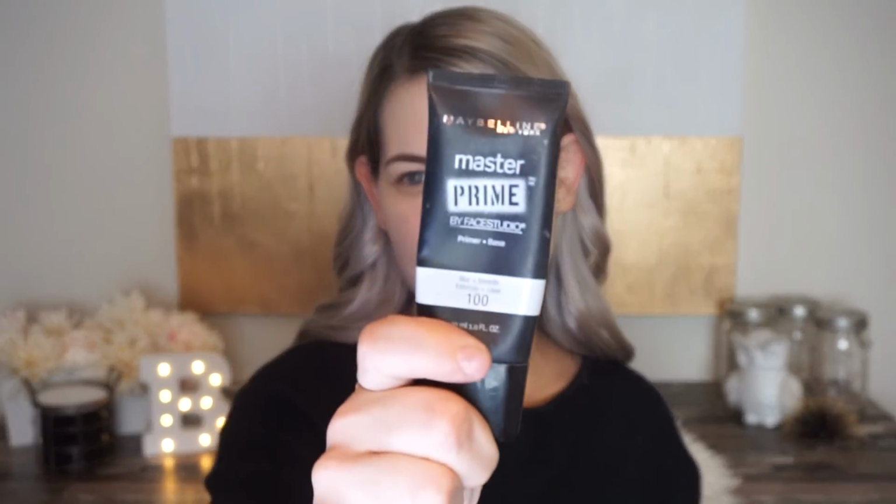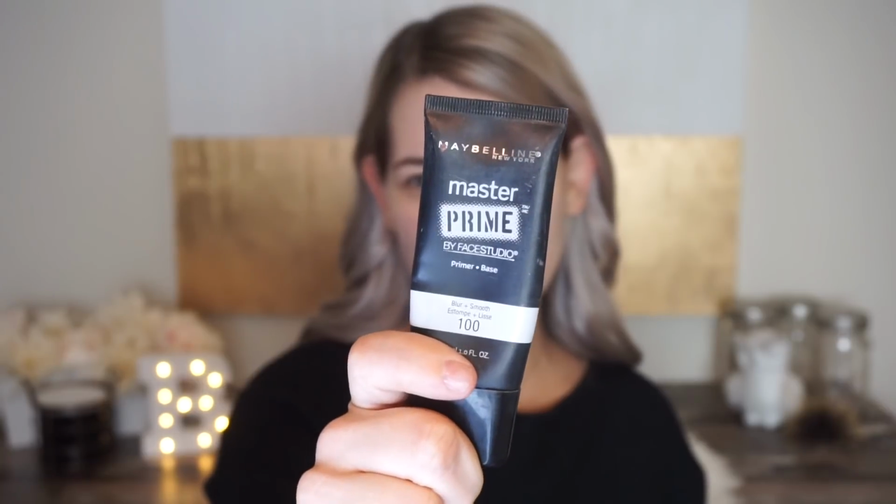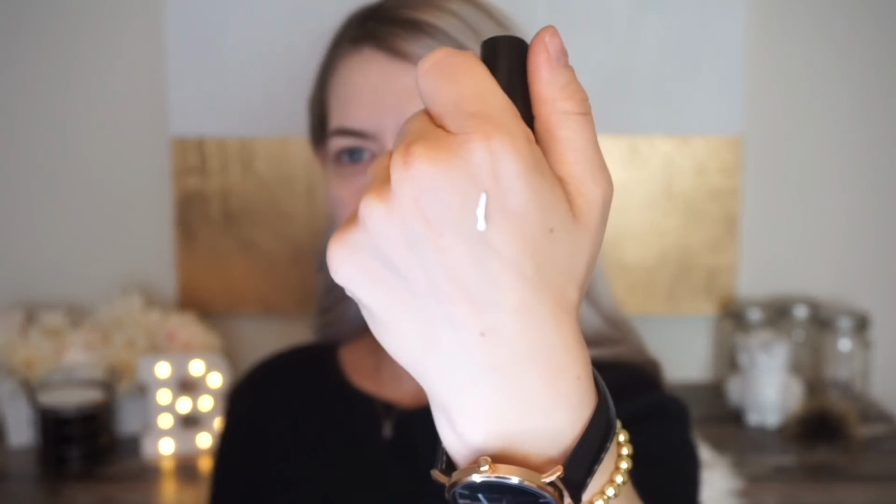I've already primed my face with the Maybelline Blur and Smooth Master Prime. It looks like this. Love this stuff. It's drugstore, like $6. It's really nice in the winter because it's a very lotiony consistency. And this stuff actually does minimize my pores, so this one actually works. I really like it. And then I have just a little bit of Aquaphor on my face. Might as well work a little more of this in. I did let that primer sit on my skin for about 15 minutes, but let's go ahead and get started.